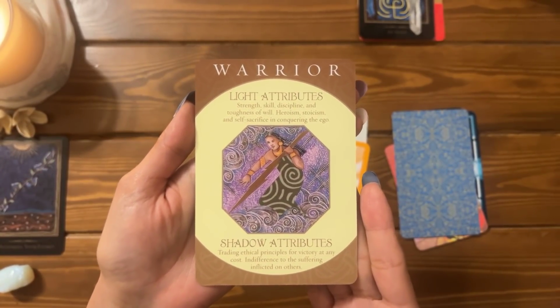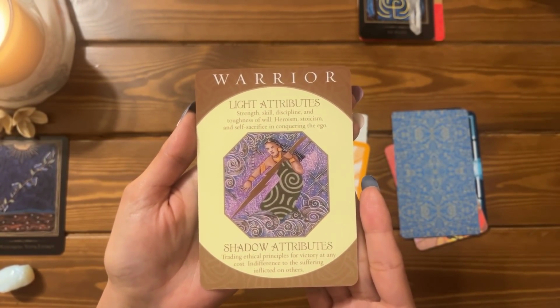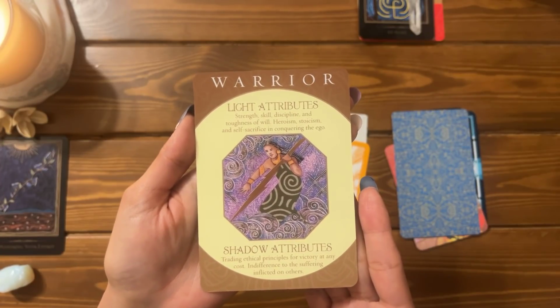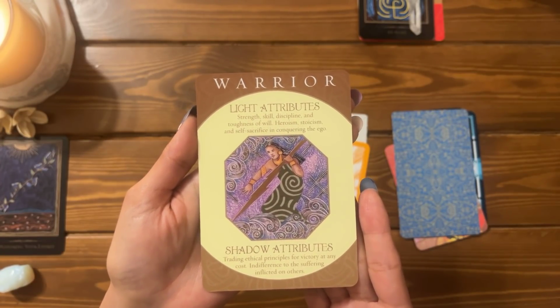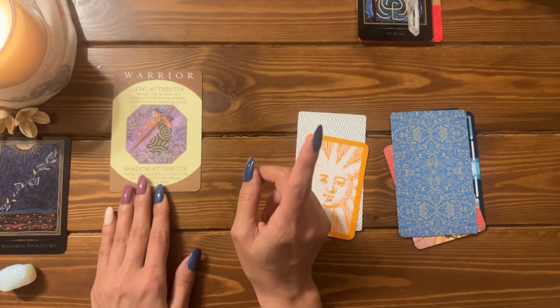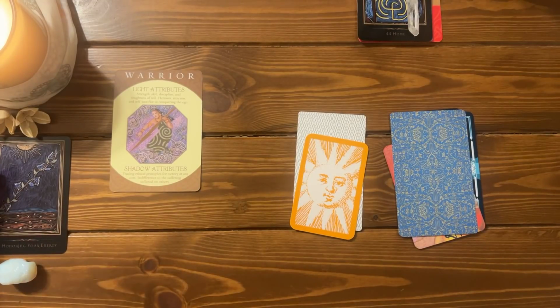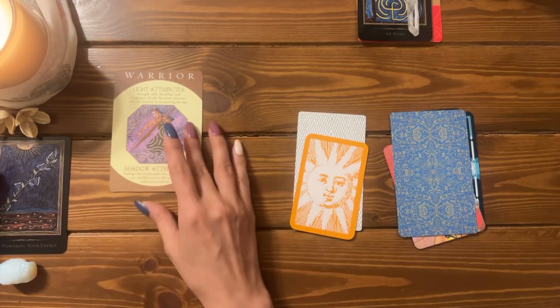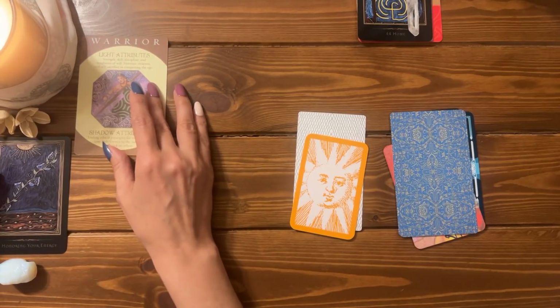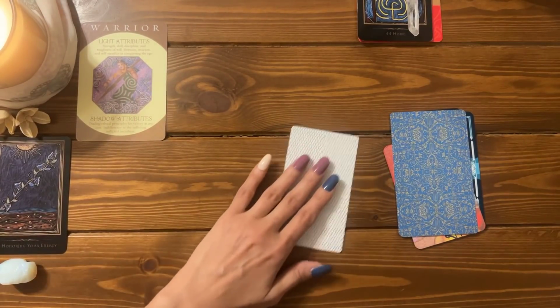Strength, skill, discipline, and toughness of will, heroism, stoicism, and self-sacrifice in conquering the ego. Wow, that's a strong pile here. Especially with the Opalite appearing, honoring your energy. Yes, I see a lot of strength here. Okay, let's take a look at the rest of your cards.